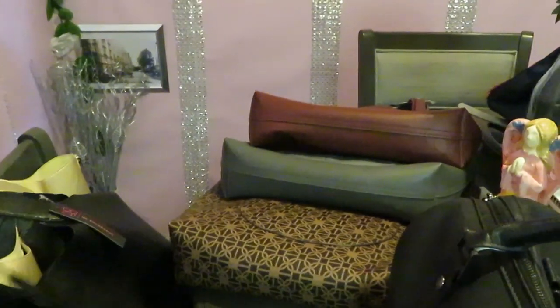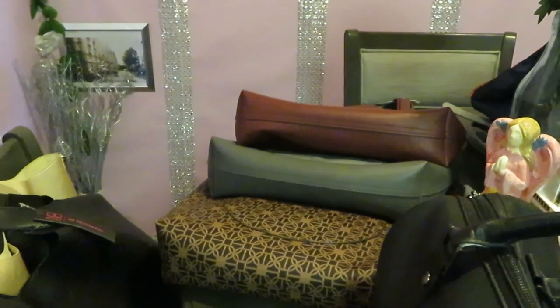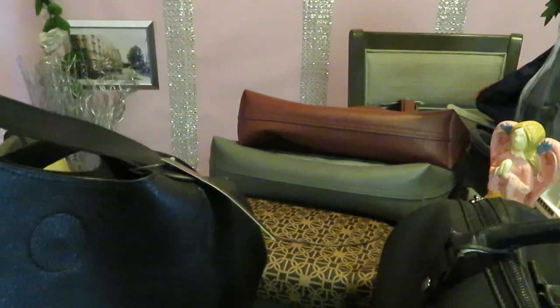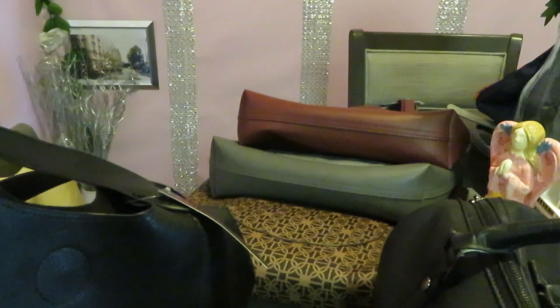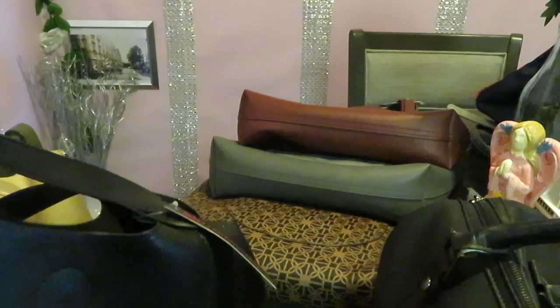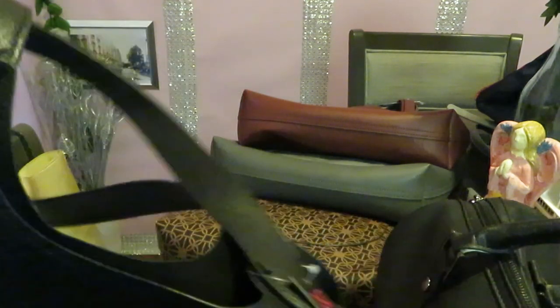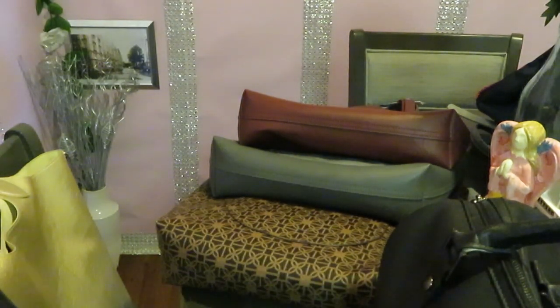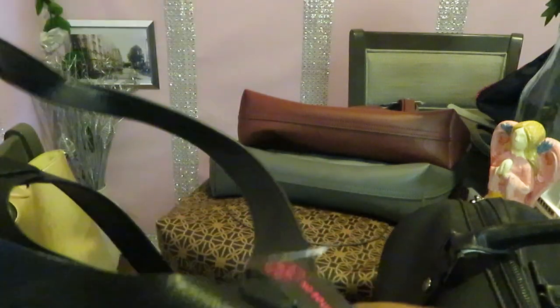Okay, this one is also by No Boundaries. I love No Boundary purses. They are cute. And y'all know me. You ain't got to be Gucci. You ain't got to be all them name brands. Yes, I do have some name brand purses, but I don't care. It doesn't have to be a brand, but I do like some brand name. Doesn't matter. Please stay balanced, ladies. Make sure you're balanced.